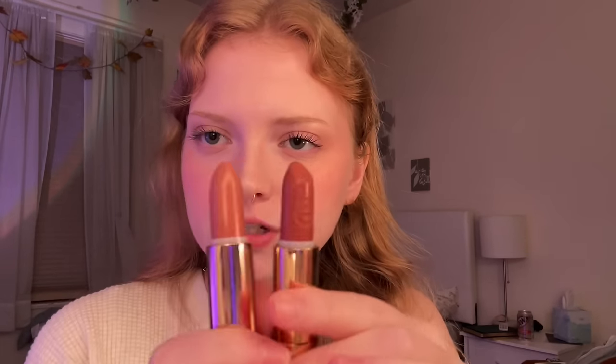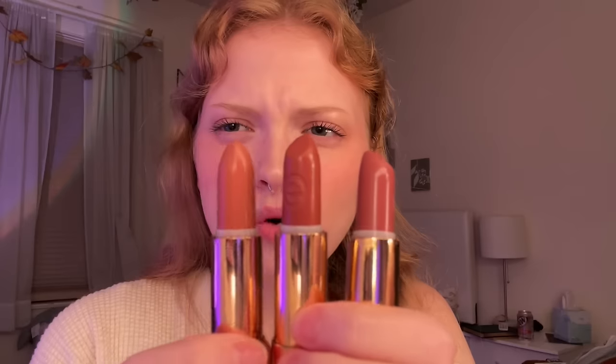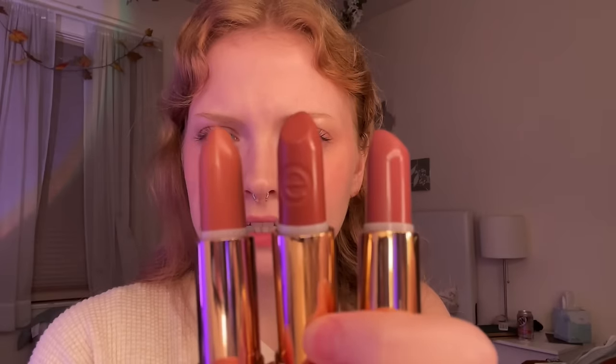Let's compare. This is the one we just tried. This is the one we're about to try. And this is the first one we tried. Just want to see. Like I said, I was looking for like a good shade. Oh yeah, you can 100% see the difference, guys.